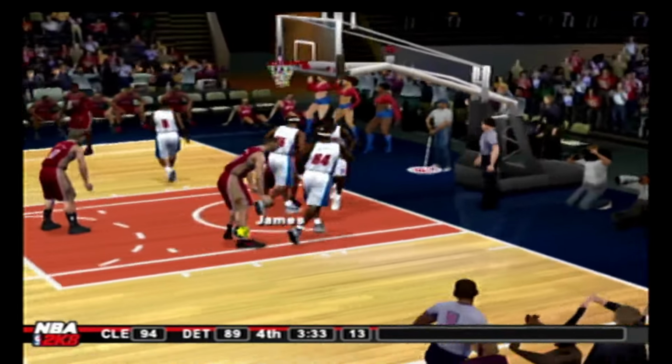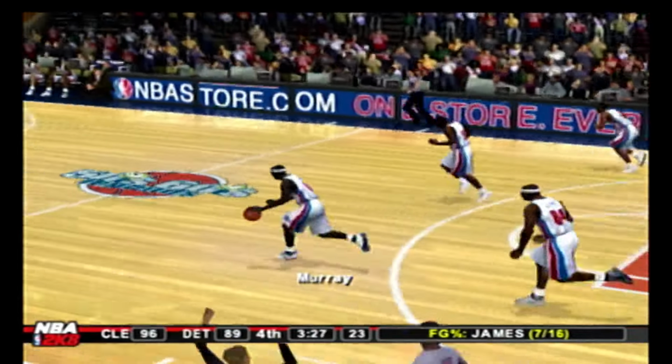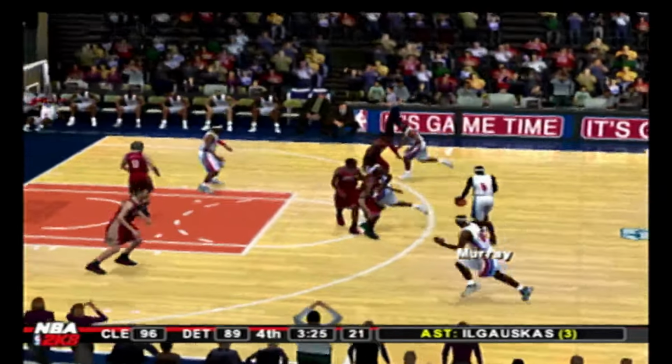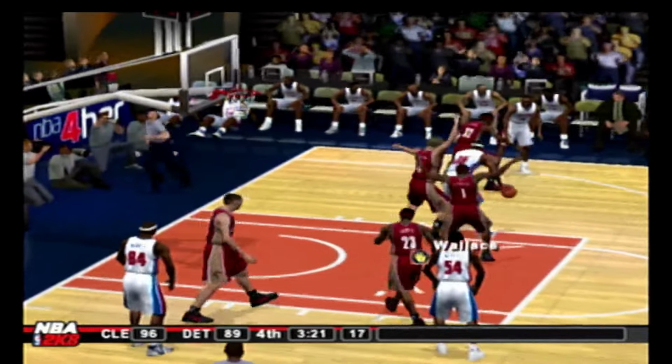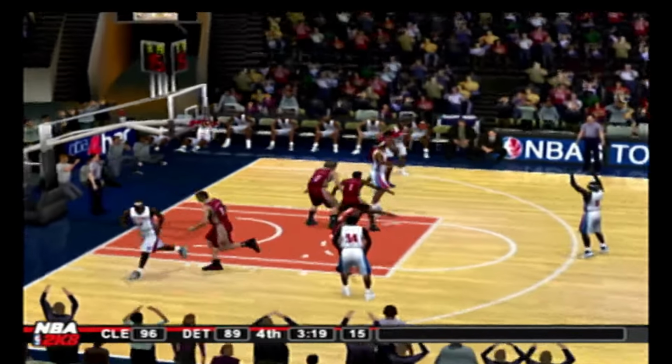Dish down low. A one-handed jam by James. When he gets that close, you'd be hard pressed to stop him. About 3.5 minutes left in the fourth. Pass to Wallace. Backs down. Passes it to the outside.